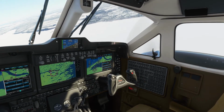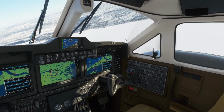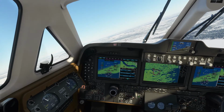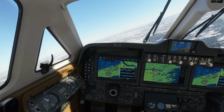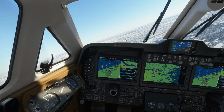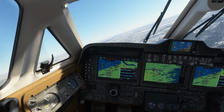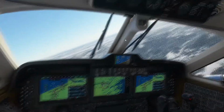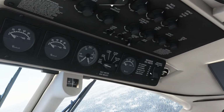This is a beautiful frozen lake that we're flying over right now. Alright, so we've hit 2,100 feet. Landing gear. So I'm just going to slow down and drop the first notch of flaps, which I believe we could do at 202 knots. Yep, first flap, 202.